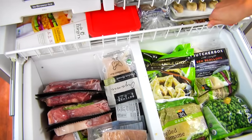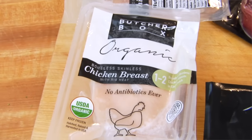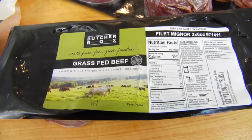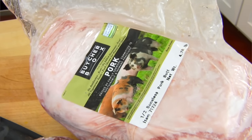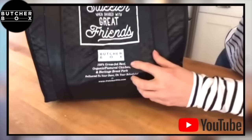Now down on my bottom shelf, as you saw, I have a bunch of frozen meat, usually a combination of organic chicken, grass-fed beef, and heritage pork. Now about 85% of the meat that we get these days comes from a company called ButcherBox. They source out good, high quality meats and then they deliver them right to your door.